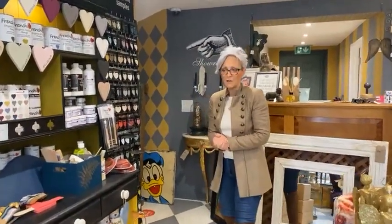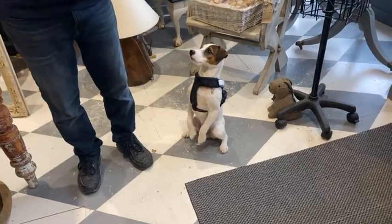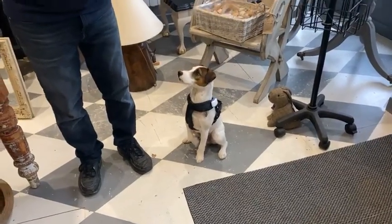So should we go and have a very quick look round at the base? We've changed the windows. We've got some lovely things in the windows, which we'll have a look at when we go outside.